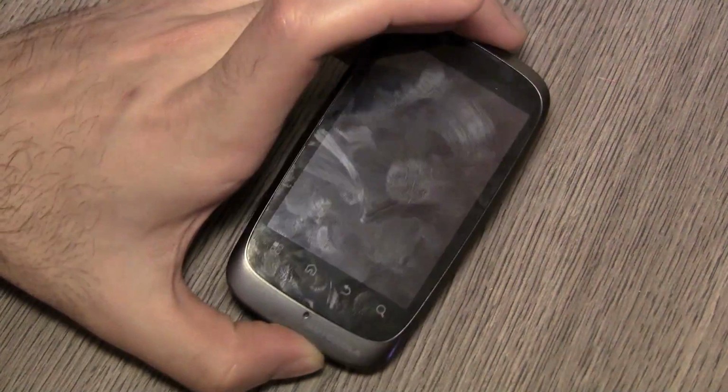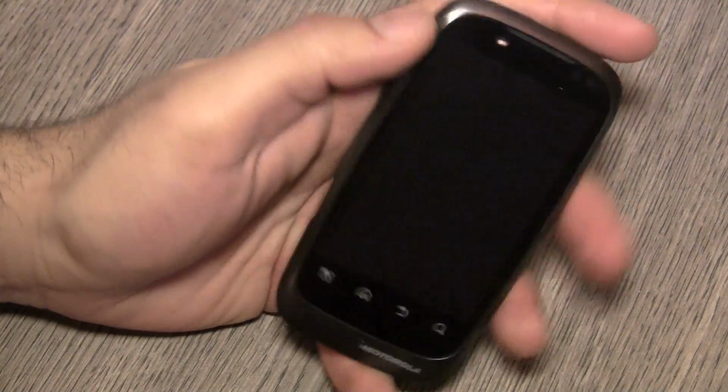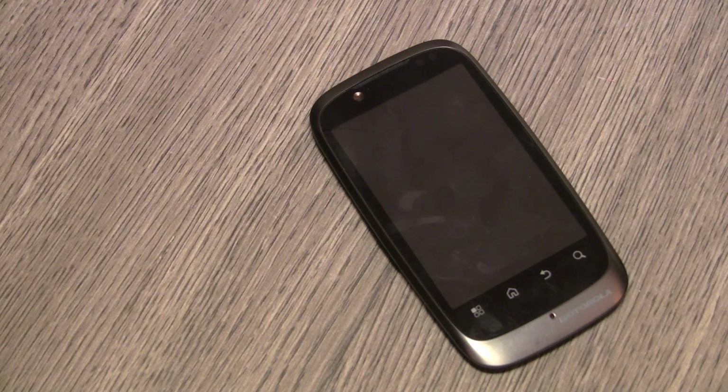This device, for the sheer looks, I believe is a little better than the Wildfire S. Build quality may or may not be better than the Wildfire S. HTC phones are superbly built, but this looks really sleek and has this really nice and classy look in the hand. So it's a difficult question to answer whether or not to go in for this device.